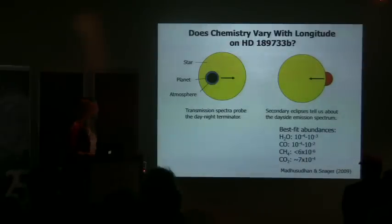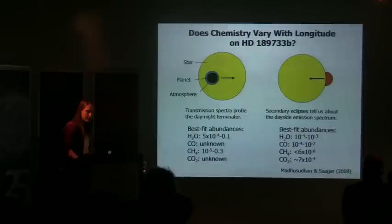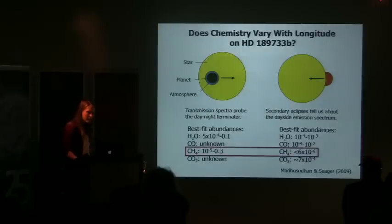So here's the list that I just showed you in the previous slide. So here are the best fit relative abundances for the day-side emission spectrum. And you can see that things are roughly constrained to about an order of magnitude, plus or minus. So now we can compare those to what we got for the transmission spectrum. In this case, because the wavelengths of the observations are much more limited, we can't really say anything about CO or CO2. But we can make an estimate for the water abundance and for the methane abundance. So the water abundance is roughly the same, not too different. But the methane abundances are quite different, actually.